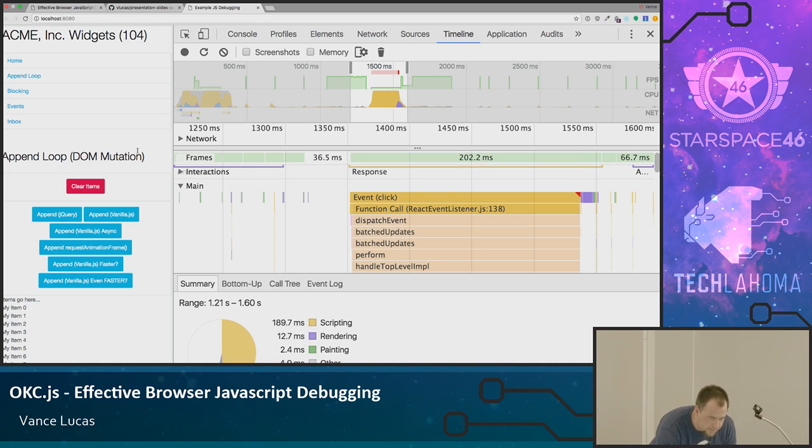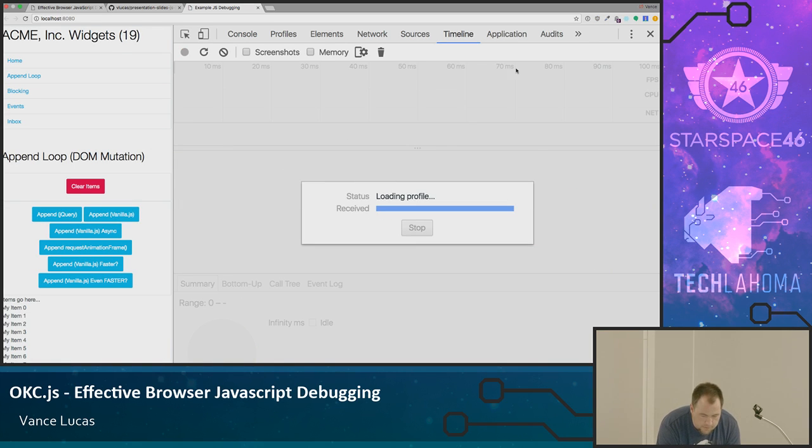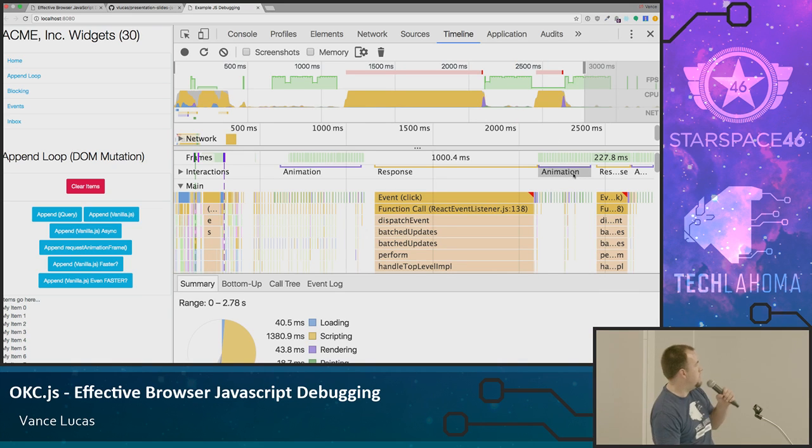So let's see what we can do with this. I'll do the jQuery append, and then I'll do the vanilla append. Hopefully we'll get them in the same profile. We did. Okay, so there's the difference between the two. You can see that's a really big improvement already. If we shipped that and told our boss, hey, I sped it up 5 times, that's great job, you know?